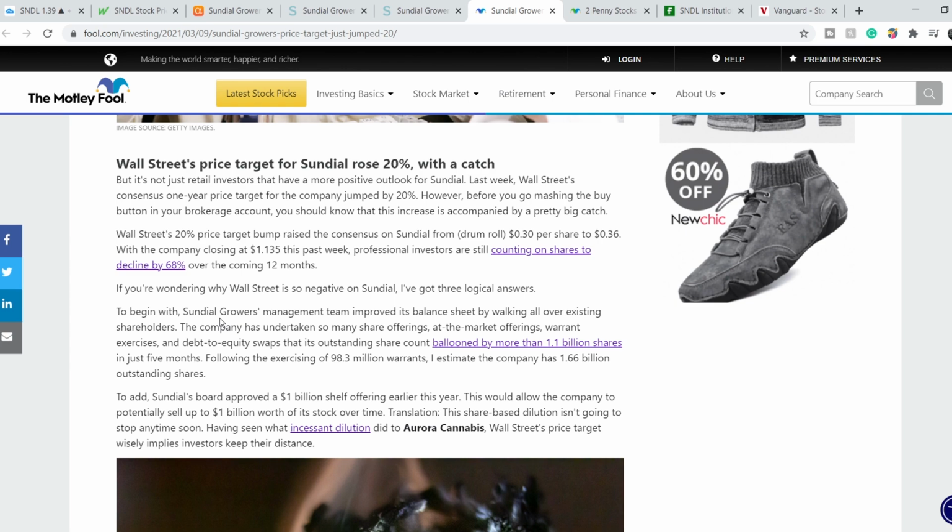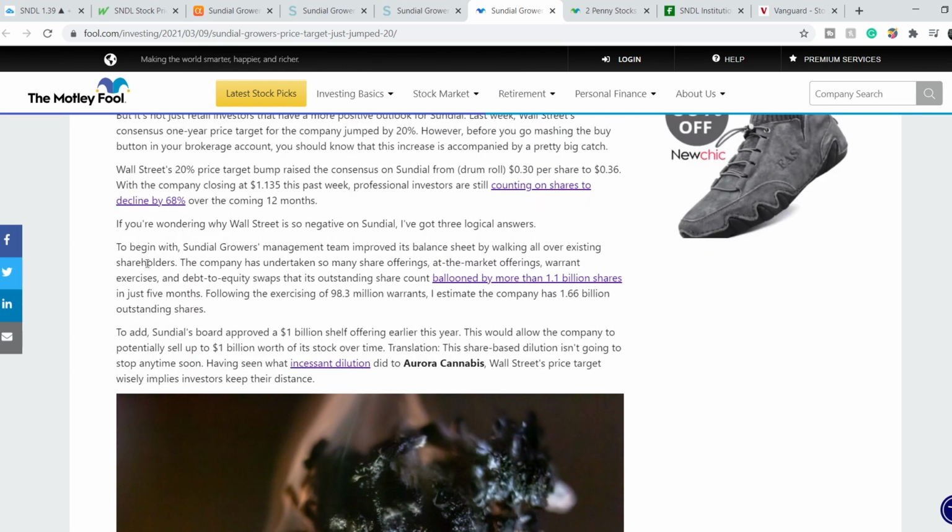And here are the reasons why Wall Street is so negative. Sndl Growers' management team improved its balance sheet by walking all over existing shareholders. The company has undertaken so many share offerings, at-the-market offerings, warrant exercises and debt-to-equity swaps that its outstanding share count ballooned by more than 1.1 billion shares in just 5 months. And basically it's not a good sign, but they have money.